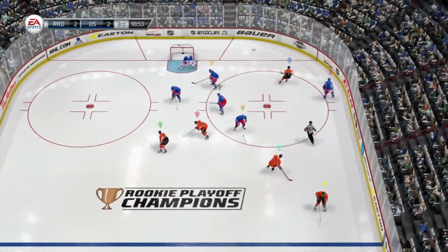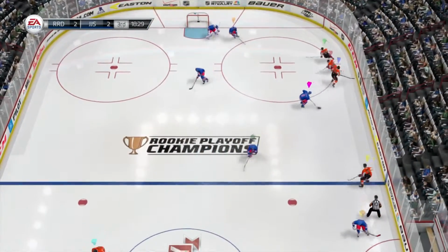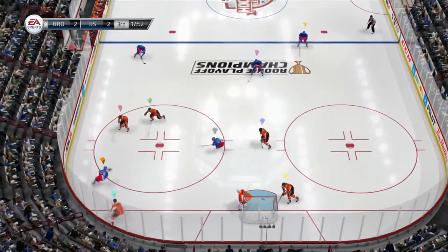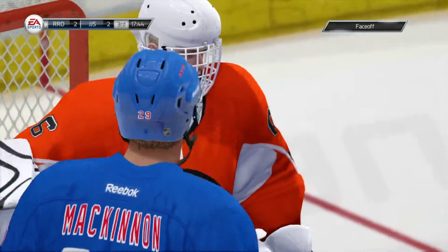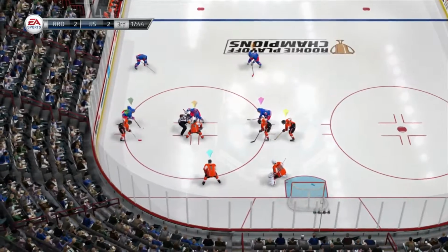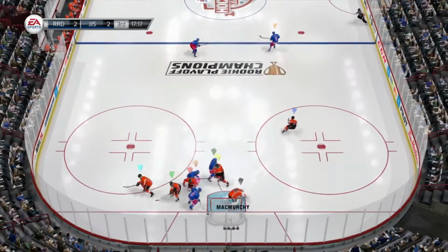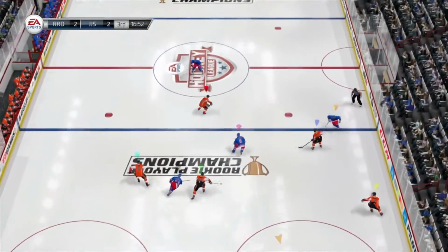Win that offensive draw. Save. Needs to get rid of it. On the offensive attack, this is a 2-on-1. Picks that one up in the offensive zone. He's got it between the pads. And they've got that puck now in the offensive zone off the draw. Good chance, in tight. Use the glove. Dangerous pass.